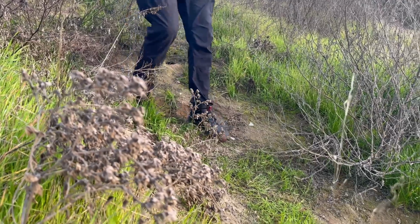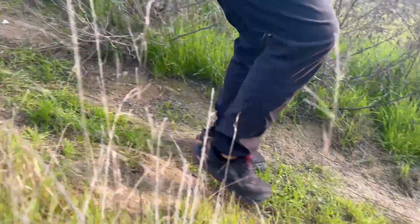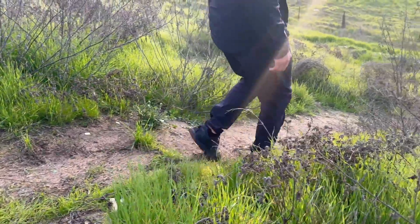Now, trail runners may not look as aggressive as the hiking boot, but the trail runner will still give you decent traction and will definitely help you get outdoors and give you decent traction on slippery surfaces, whether dry or wet, but in my opinion will not give you the grip or the stability that the hiking boot will give you.